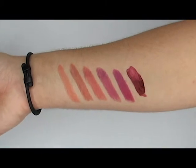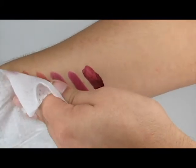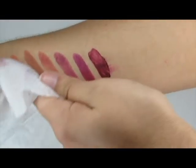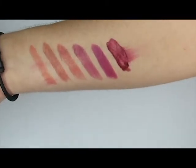These claim that they're 24 hours, and I totally believe it. Watch me try to like wipe them off of a makeup wipe. That's ridiculous. Like, are you kidding me?